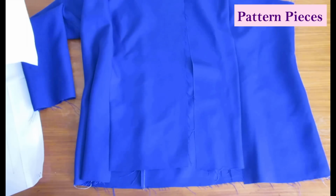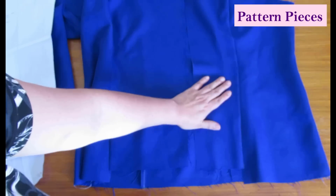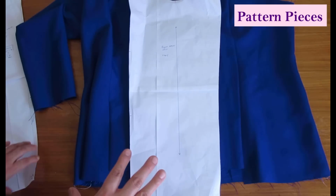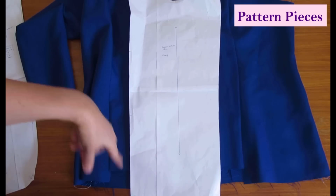Now, making the muslin really helped me determine how to cut my main fabric, because I always struggle with right side, wrong side, right wearer's side, all that sort of terminology. I made new pattern pieces after doing my adjustments. My original ones were just so massacred, so I just traced them out and made new ones.